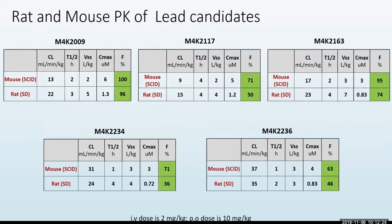And then on the next slide, for the sake of comparison, I put all of the 5 leads here so people can see the relative profiles. The 3 compounds on the top are the most CNS penetrant, and they all have very good oral bioavailability in mouse. They have very good oral bioavailability in rat. So that bodes well for the next phase of the studies in wanting to do tox and so on. And then the 2 compounds at the bottom, which are moderately brain penetrant, still have decent bioavailability. So I think we're in a good place in terms of the rodent profile for these types of compounds going forward.